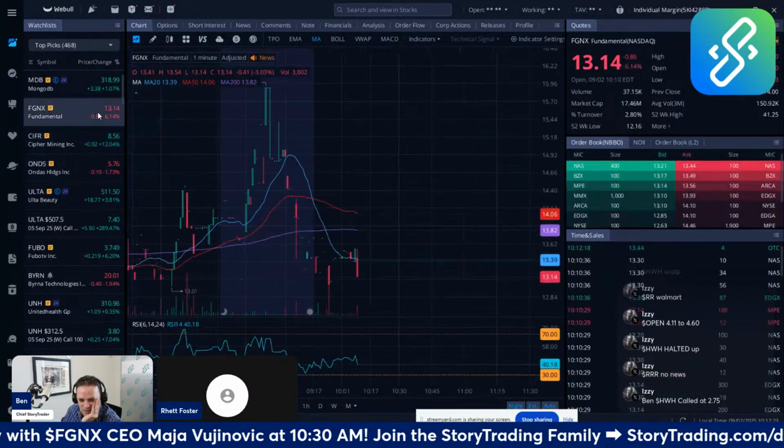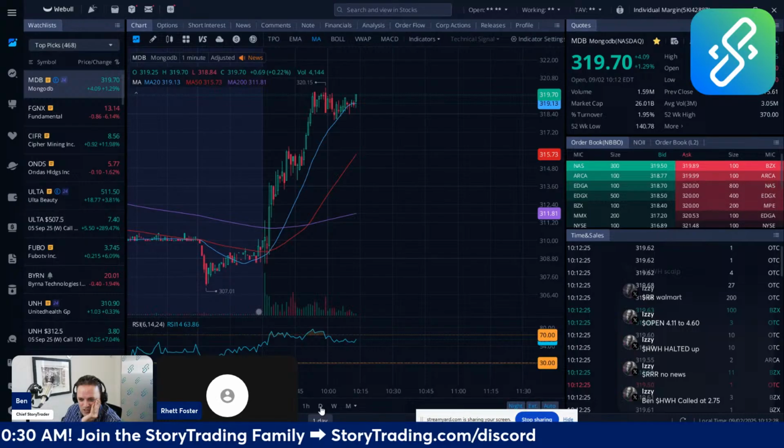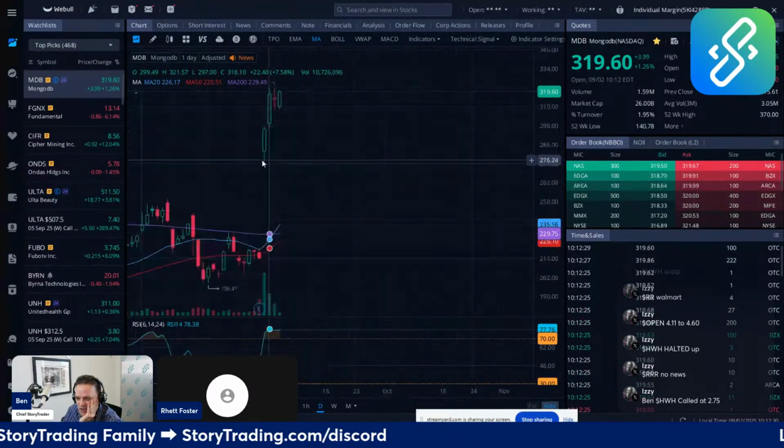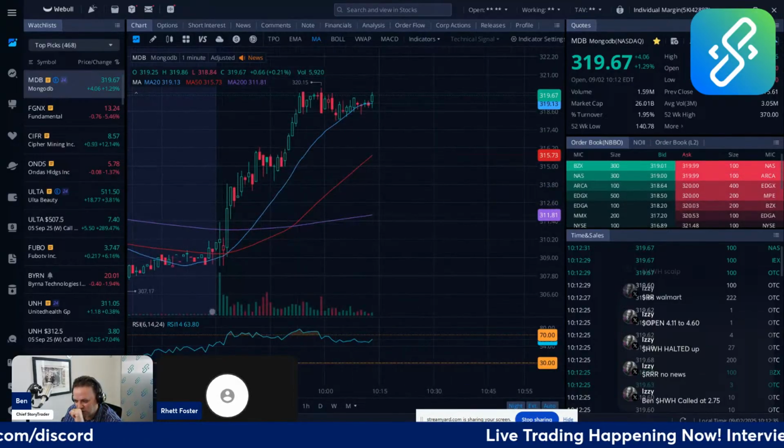ONDS pullback, Cypher a little pullback. I am back in both of those. MDB, watch. MongoDB, holy smokes. MongoDB really wants to break out here, man. Oh, snap.